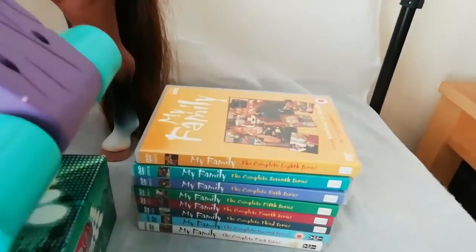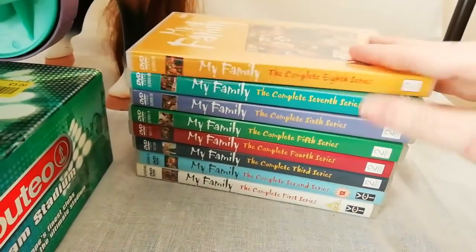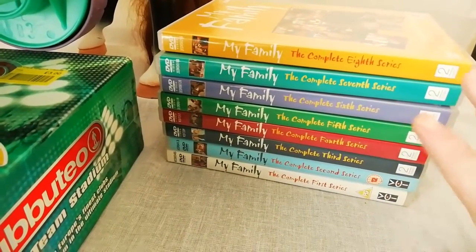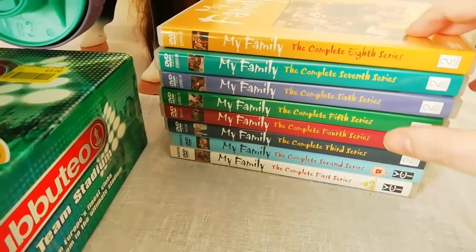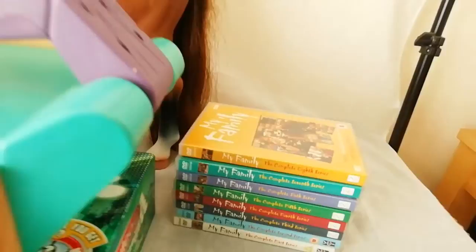Next up are these My Family DVDs, season 1 to 8. I paid £2 for the whole lot, because the shop that I go in have a deal if you buy like 4. So yeah, that's pretty cool. I'm going to ask about 15-20 quid. So yeah, not bad from 2 quid.